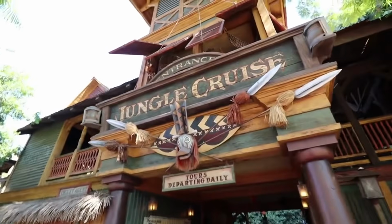For round 2, we'll be looking at the queues of the ride, which is obviously very important as this is where you're going to be spending a big chunk of time depending on how busy the day is. Over in Disneyland, the queue is nice. It's more continuing of that theme of this expedition outpost, and it looks very lived in.